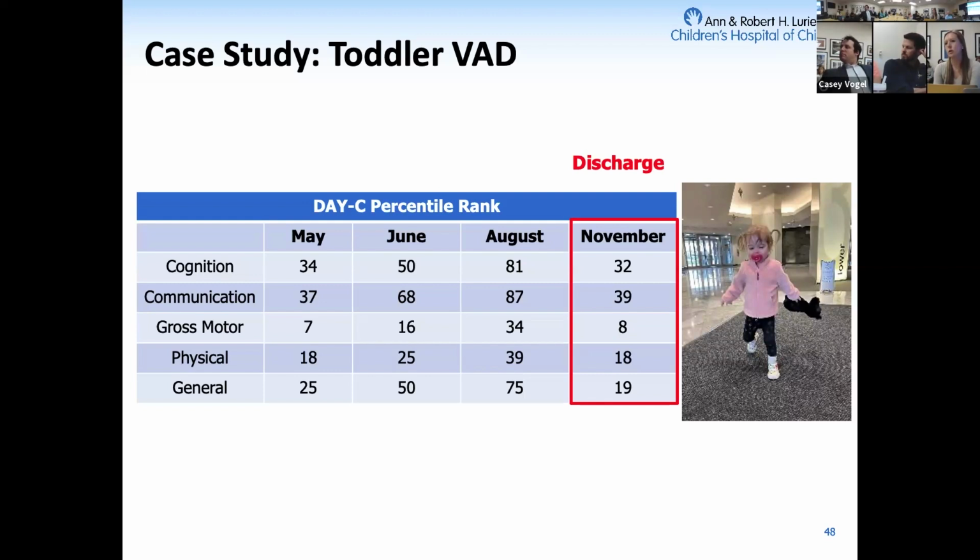And she also had some of those post-transplant blues. She was a little bit more withdrawn, really only very clingy to mom. So her scores did drop initially at discharge, but she was able to successfully walk out of the hospital. And we just recommended follow-up with outpatient therapies.